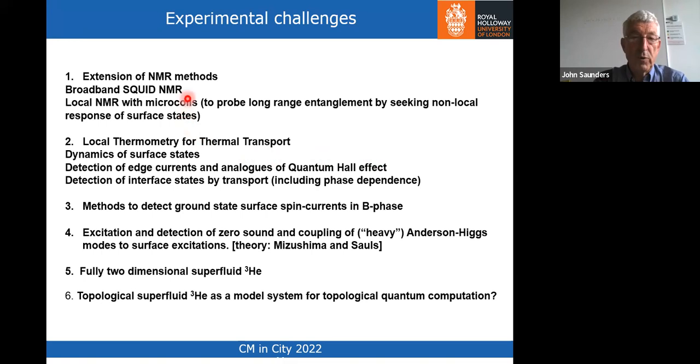Other applications of broadband SQUID NMR are being able to do NMR at the dipolar field, which is about 50 millitesla. Helium-3 B has a topological transition between a state in which, below that critical field, the Majorana cone has zero gap, and above that critical field, a gap appears. And there's a paper by Vishwanath and colleagues in Science that predicts a lot of exotic phenomena happening at that transition.